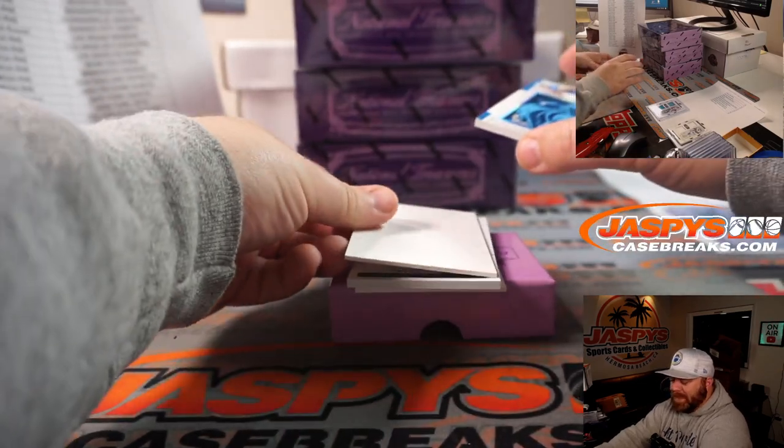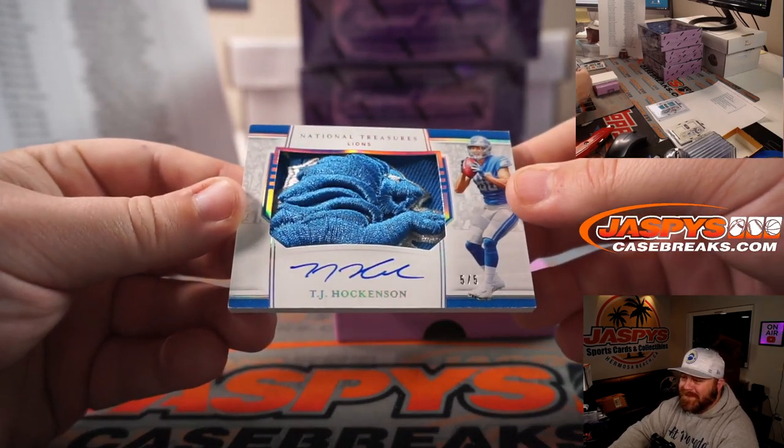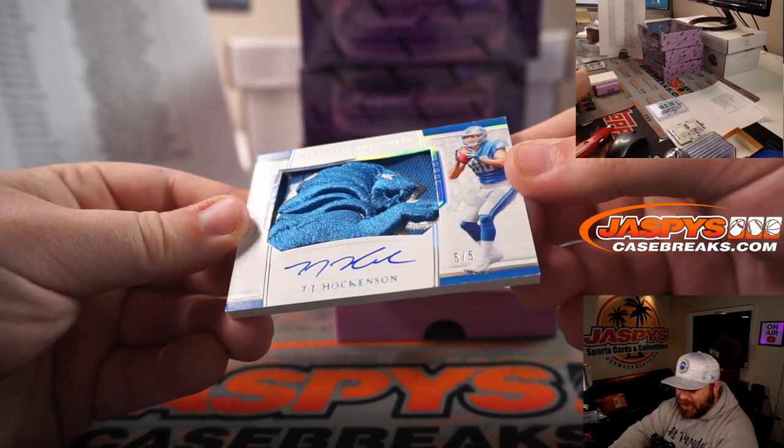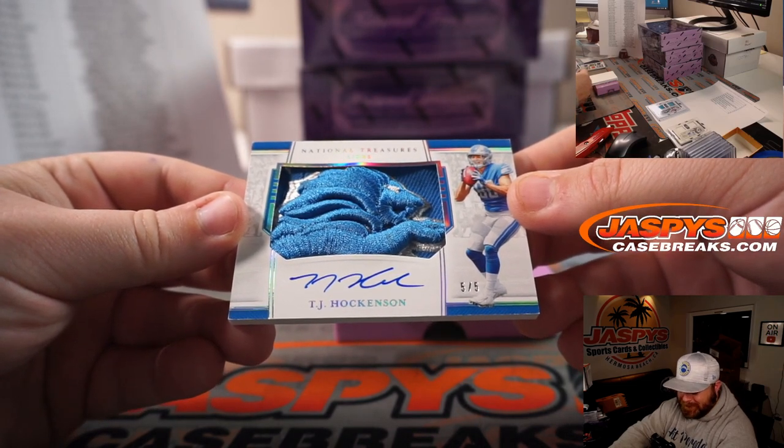Whoa, look at the patch on this. Talking about the Lions not being in product. AJ Anderson, TJ Hockenson, 5 out of 5. That's legitimately the entire Lions.